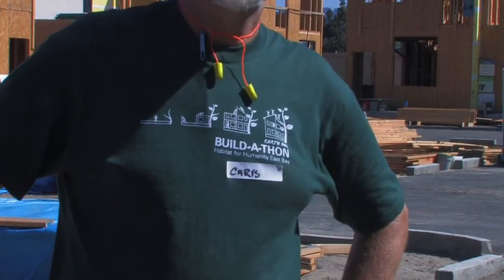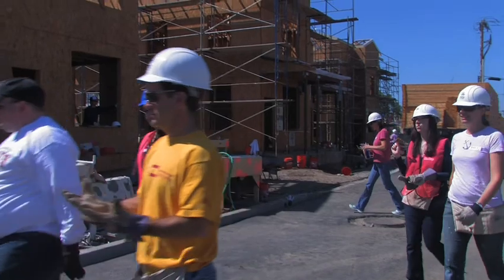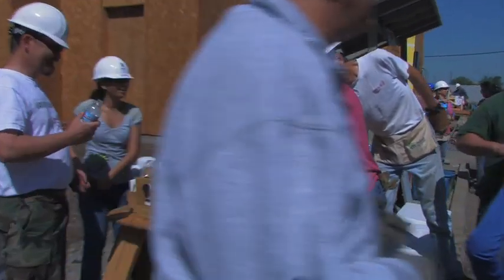We are building 28 homes right now. We just completed our annual Build-A-Thon. Our goal was to frame 20 homes out of the 28 in 4 days. The largest day that we had was Saturday, which was our first of the 4 days, and usually the most chaotic is the first day, and we had 350 people. It actually went very smoothly.